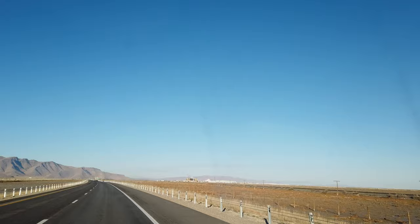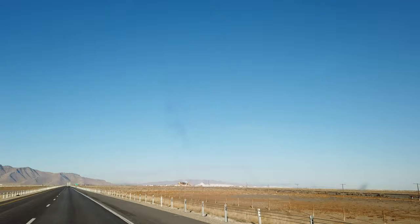Okay, what's this, you might ask? That is a salt mine. They're literally harvesting salt from the Great Salt Lake.